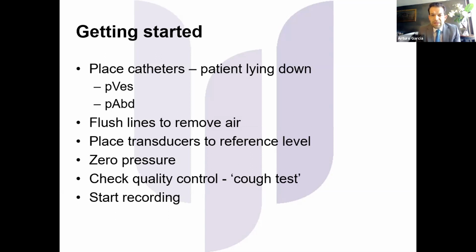Then we check for quality control, which is a cough test. We ask the patient to cough or clear their throats. This is slightly different now with the pandemic.